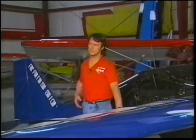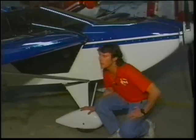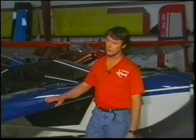An aircraft is a design problem. How one solves this problem determines the aircraft performance, durability, cost, and safety. At RANS, we are constantly testing new ideas, evolving the design. We listen to you, the kit plane builder. We put ourselves in your place by building the kits just like you would, straight out of the box.